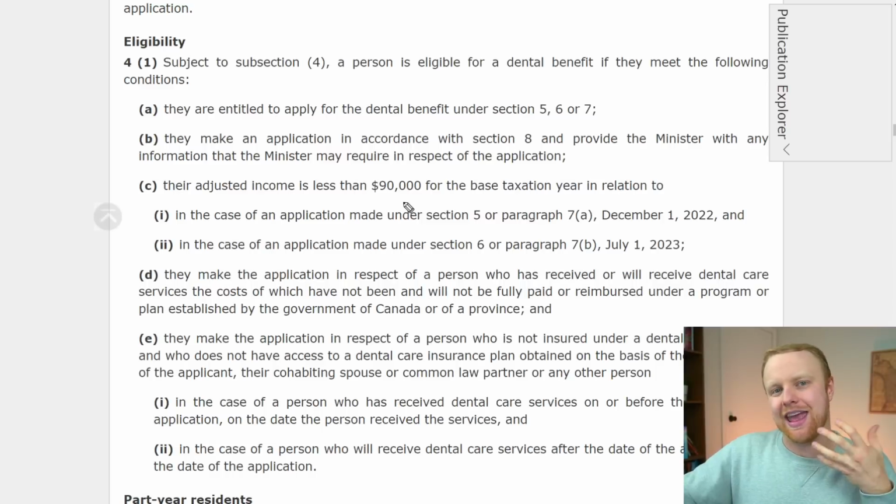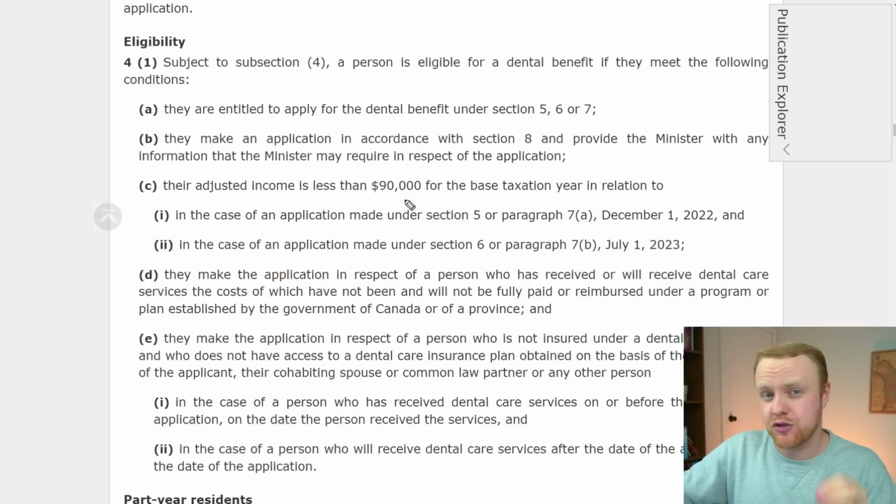Now, we'll likely get a press release from probably the CRA to give you more details on how to apply for this in terms of what website to go to, but I can tell you what the application requirements are and what that application is going to look like, just not where it is going to be available.